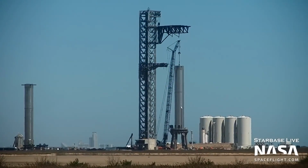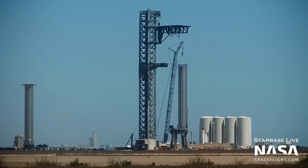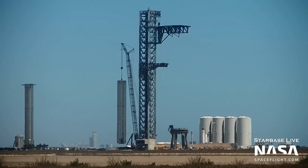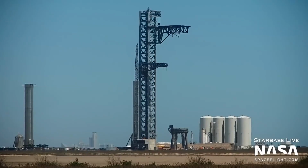On April 8th, Booster 7 was lifted off the OLM onto a structural test stand designed to simulate thrust pushed into the booster by the engines at liftoff. We will refer to this test stand as the can crusher.